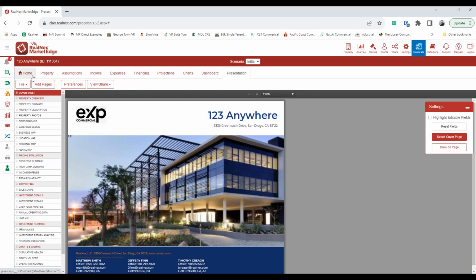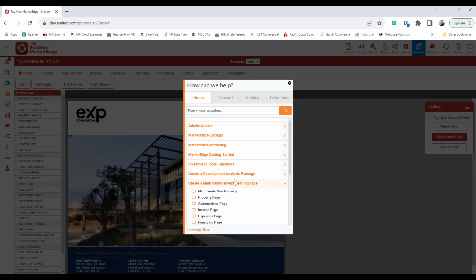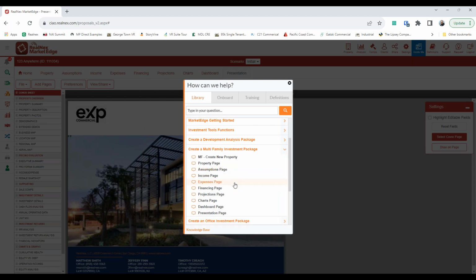So how do we get to this beautiful presentation that you have right now? Well, one of the ways is to log into RealNex. In the upper right hand corner, you're going to see a magical button that says Guide Me. We've taken the time to value, and we've really just pumped it up. The way we've done that is by creating, A, an easier to use program, and then B, we've created these Guide Me's. Now, a Guide Me is going to walk you through how to create a whole package.